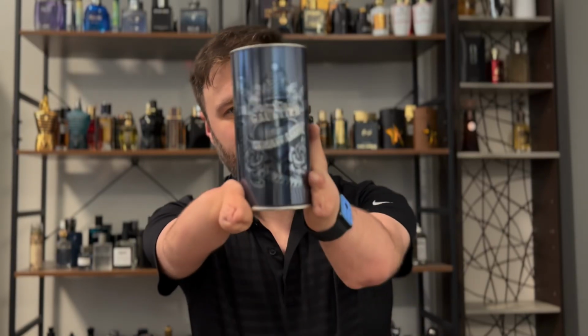All right, the newest fragrance from JPG is actually a limited edition fragrance. It is this one. It is Le Male Lover. This is one I've been wanting to get my nose on for a while. Found it at the airport yesterday at Heathrow in London. They had it for sale.